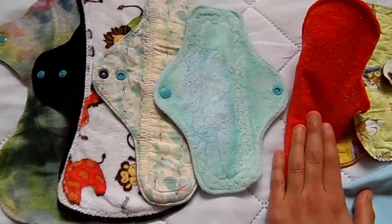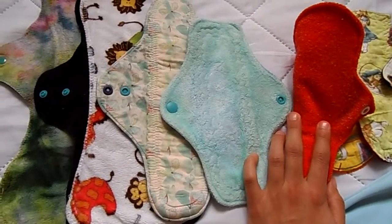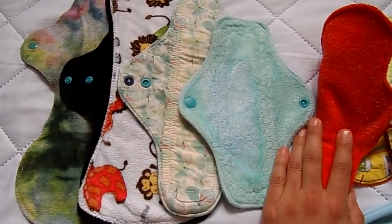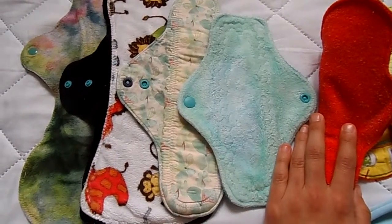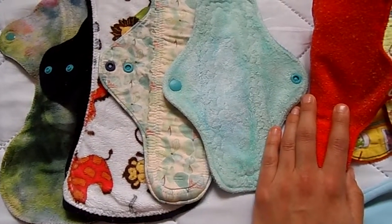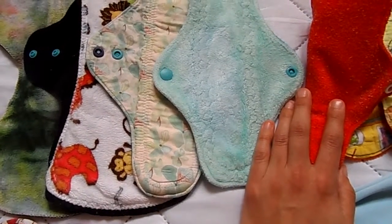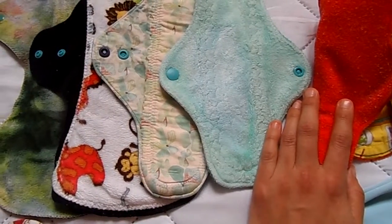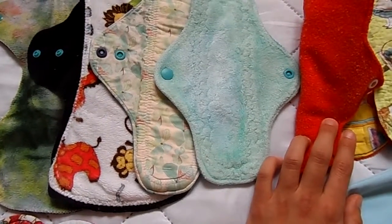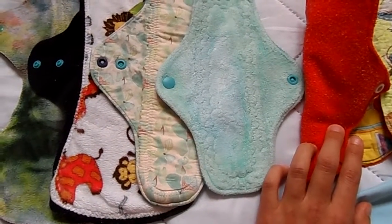Then the next one is a Lilia pad. This is a bamboo velour topped pad, and as you can see, it has faded a bit here in the middle. I have 3 pads like this in 3 different colors from this brand, and all of them I find a bit difficult to get the stains out, so I sometimes use oxygen bleach on the pads, and that's when this happens, the color of these pads reacts with the oxygen bleach, and it fades a little bit in the places where I use the bleach, but I just don't mind. I still like these pads. I don't mind the fading.